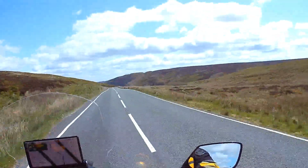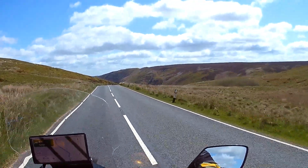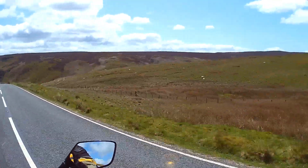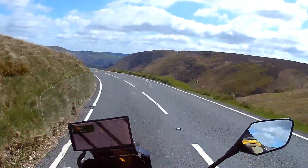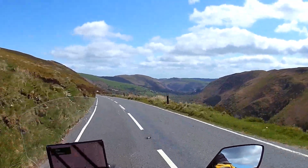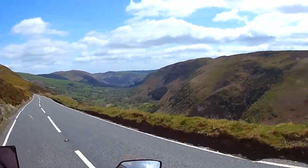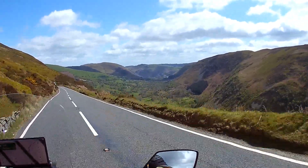Hi guys, just coming over on the B4391 from the lake I was at, and these roads are brilliant up here. This is like Scottish quality turns and bends, really really tight bends, which you could have a lot of fun on if that was your intention. But look at the scenery, mate. Coming down the other side is absolutely fantastic.